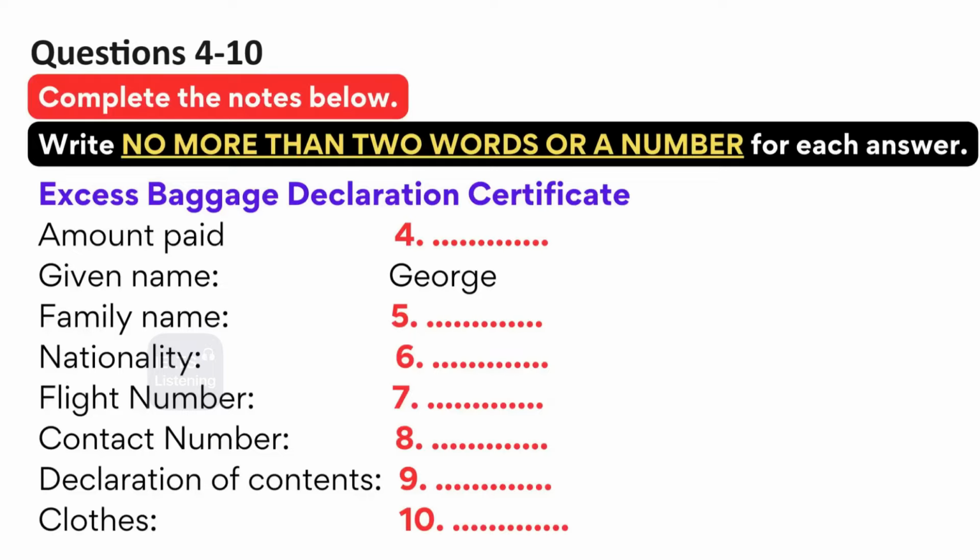Good morning. Can I help you? Yes, I would like to check in for flight FA492. Very good. Can I have your ticket and passport, please? Oh, yes, here you are. Okay, thanks. If you could just put your suitcase on the scales. Oh, I have this extra box that I want to take as well. Okay, well, that's extra luggage, so I'll have to get you to fill out an excess baggage declaration certificate. It'll cost extra, I'm afraid. Let me see. $40 exactly, if the total value of your contents is under $400.